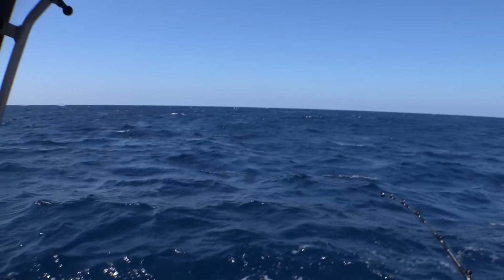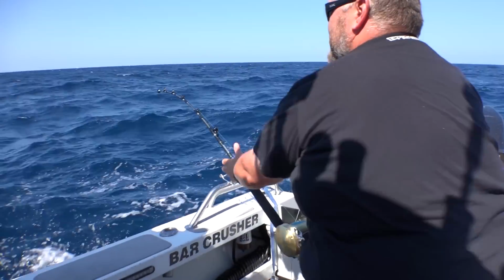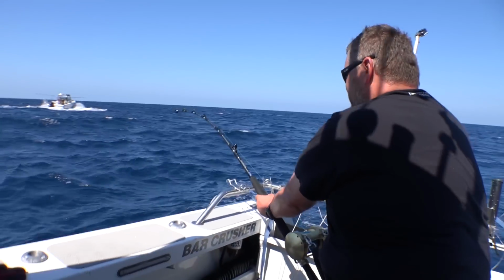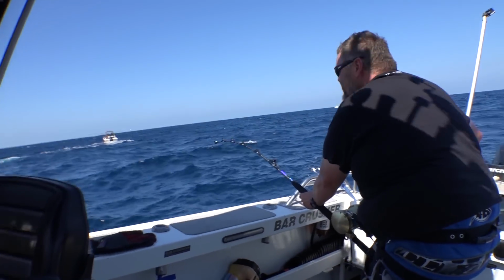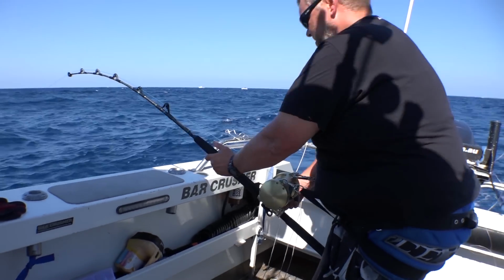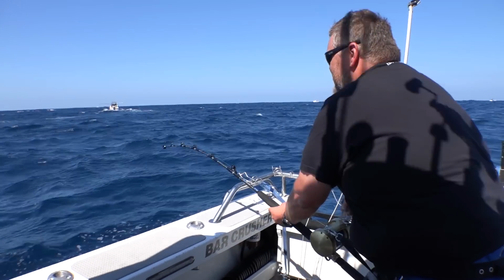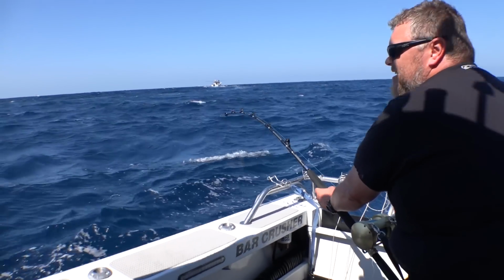Hey! Hey, bit of room, Grady. Line, please. Hey! Hey! Got a fish there! They're desperate, aren't they? Jagger 50. Jagger mono. 37 kilo mono.